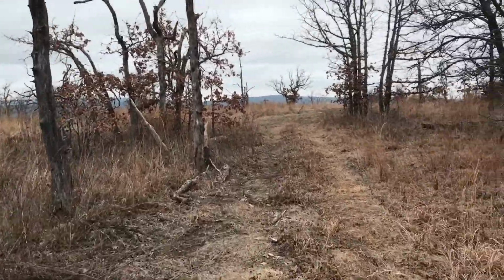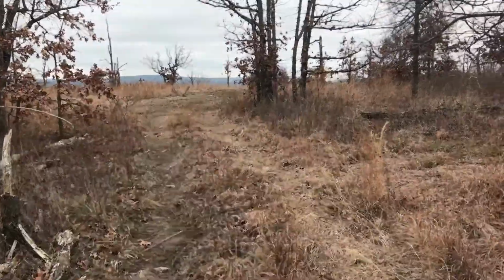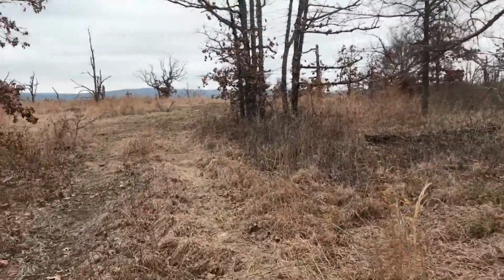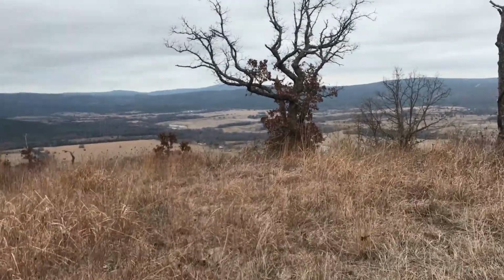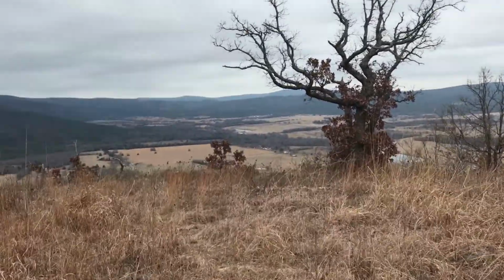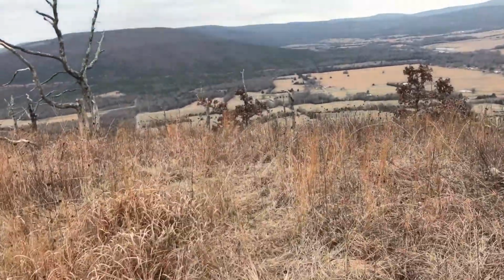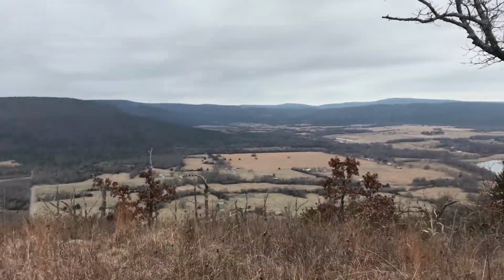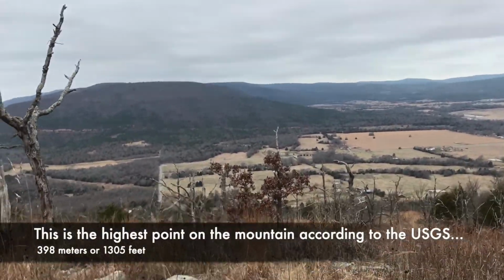Holy cow. This just completely opens up. Holy cow. This is incredible. Look at that. There's the Martin's place, the Noah's, the Overs. Look at that.